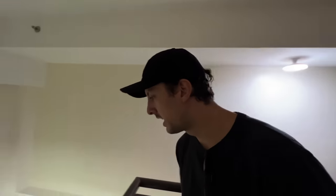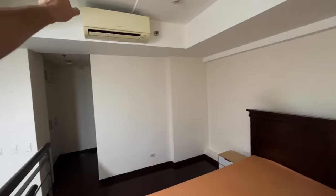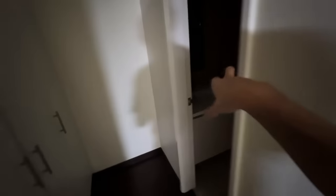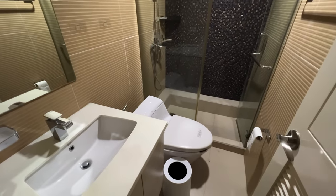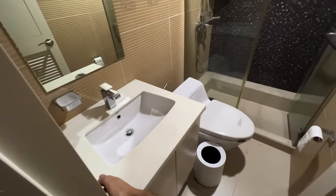Okay, welcome to the last and final unit, which is the third unit in the Twin Oak Place. And now this is a loft unit or a mezzanine unit, as I mentioned before. And this is where the bed is located. There's one air conditioning unit up there. And then over here is where the toilet and the shower is. The toilet and shower look pretty good, and so does the sink. Opposite here is where the wardrobe is.